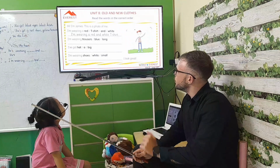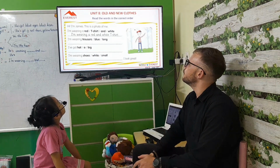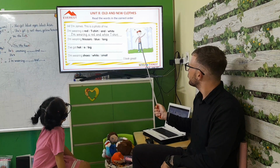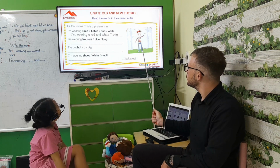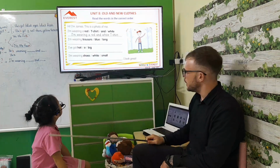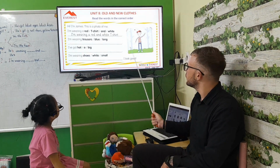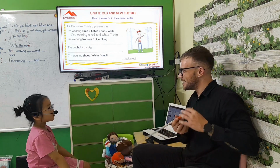Can you read this for me? Hi. This is a photo of me. I'm wearing a red and white t-shirt. I'm wearing long blue trousers. I've got a big hat. I'm wearing small white shoes. Yes, I look great.